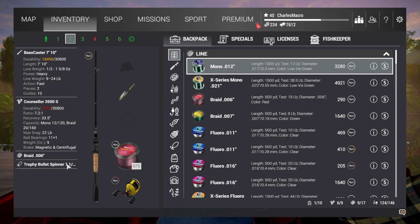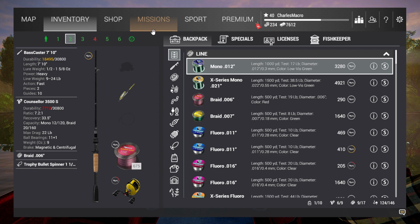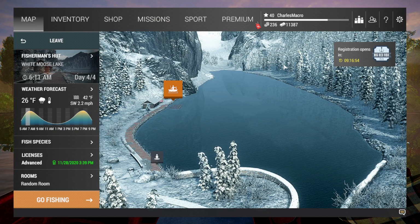Now, this Trophy Bullet Spinner is an exclusive lure that you have to win doing missions. If you want to see the missions and how to complete it, hit me in the comment box. I completed this. I did keep the footage. I'll put it up and explain to you how to do it. You may be able to even reset it. I'll check on that.